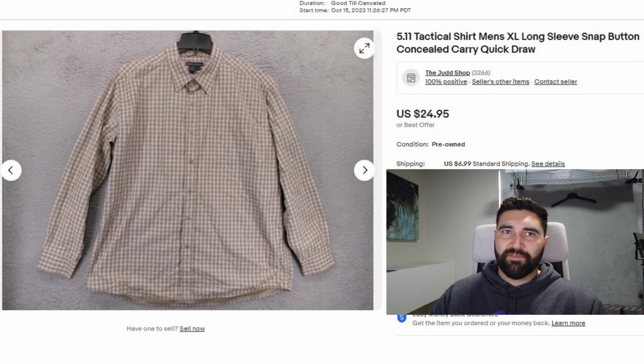Sale number 13 is a 511 tactical shirt. This one sold in 4 days for a best offer of $20 plus shipping. I did put a few keywords in there because it did have the snap in the middle, where it has a couple snap buttons for like the quick draw.